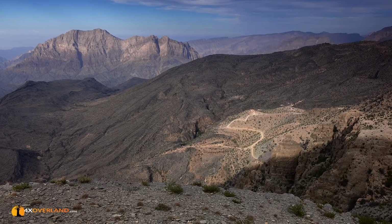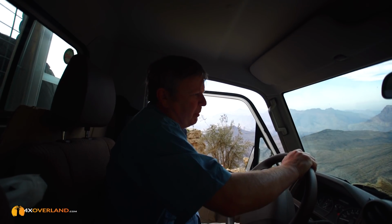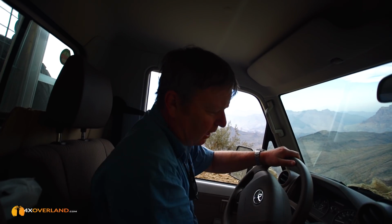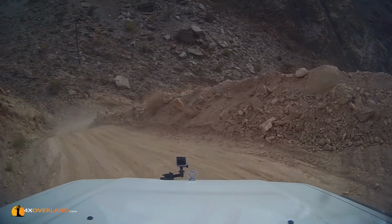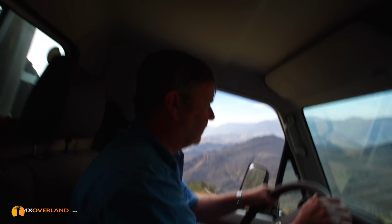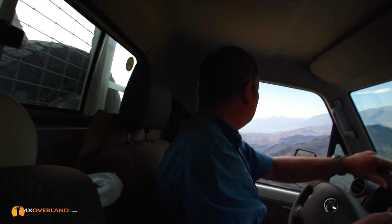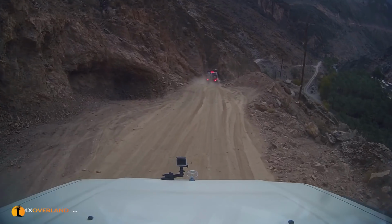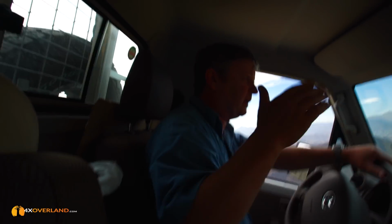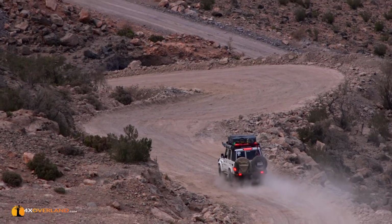I can't remember a pass this dramatic. It reminds me of stories that I've read about places in Pakistan, Afghanistan, the Khyber Pass. Just extraordinary. We drove for 10-15 minutes on this winding tar track, over the top, and suddenly this gravel track. It's exquisite. Really brilliant.